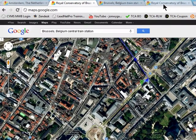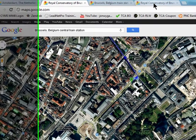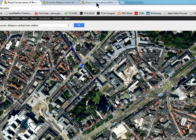All right, so let's go ahead and walk that route right now. I'm going to show you my pictures in just a minute, but this will give you a good idea of where the pictures I'm going to show you are at, and actually Google Maps does a pretty good job of showing you the same pictures that I took.